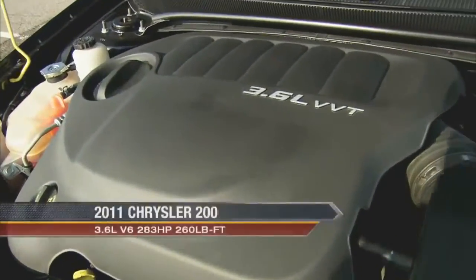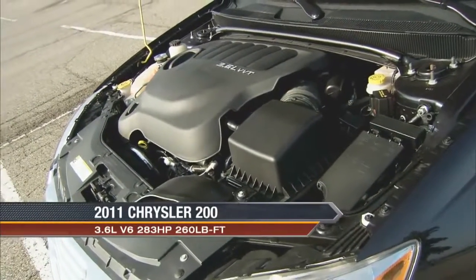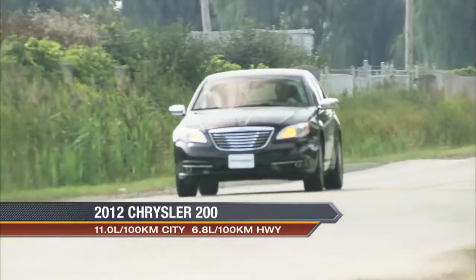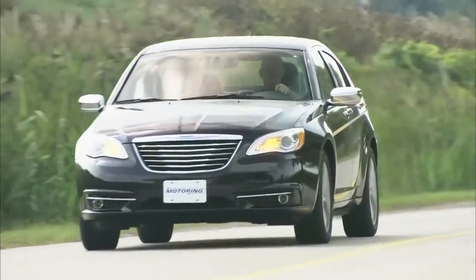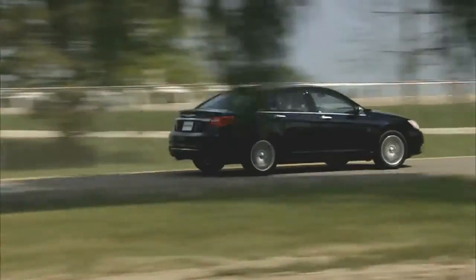The Limited tested featured Chrysler's sweet 3.6-litre Pentastar V6. It is this engine that makes the 200 the most powerful in the mid-size segment. It pushes 283 horsepower and 260 pound-feet of torque at 4,400 RPM. To say this puts some spring in the 200's step is again an understatement.